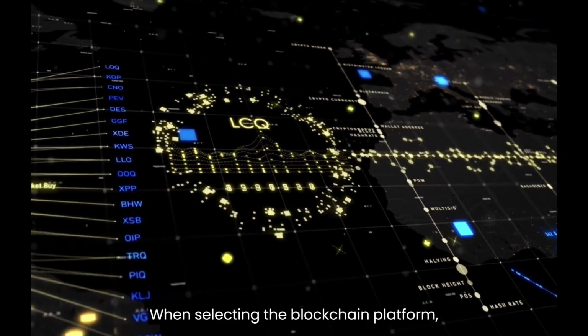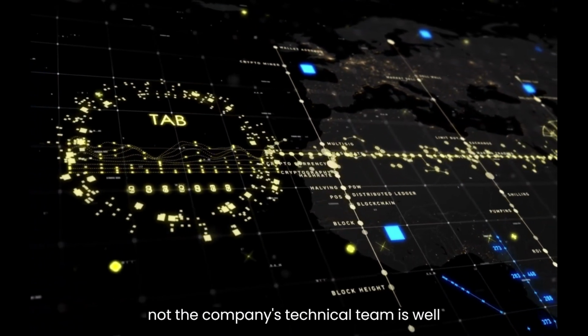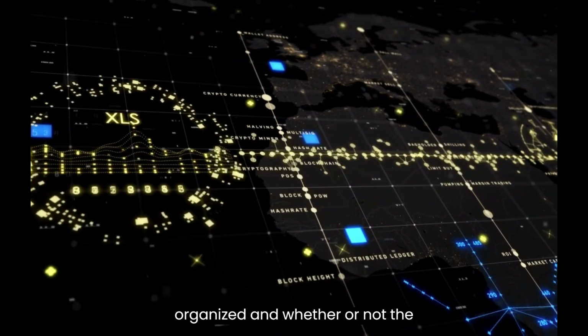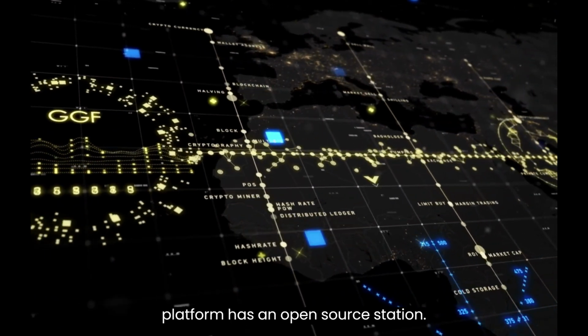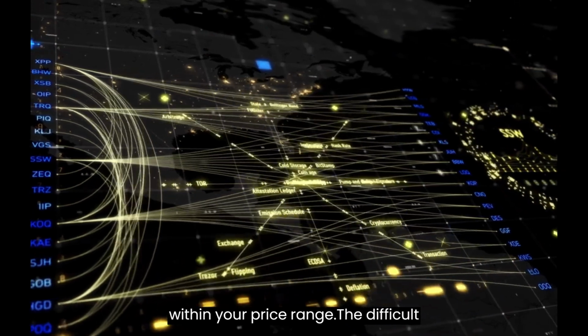When selecting a blockchain platform, it is important to determine whether or not the company's technical team is well organized and whether or not the platform has an open-source station. Additionally, the system ought to be within your price range.